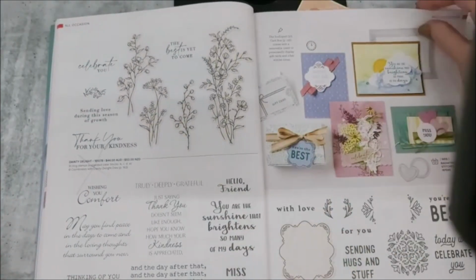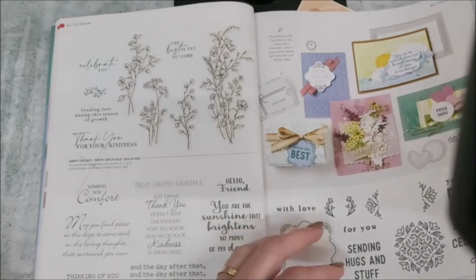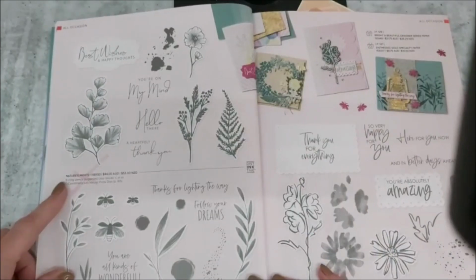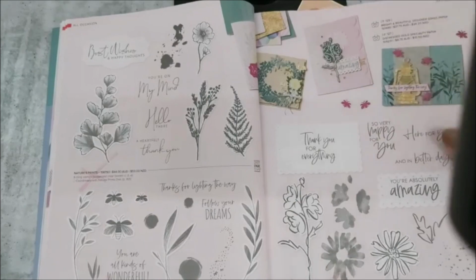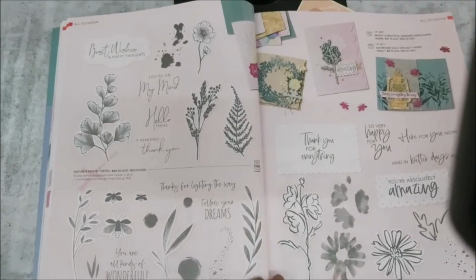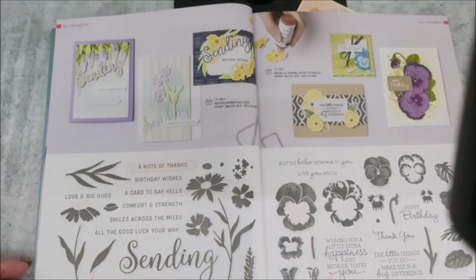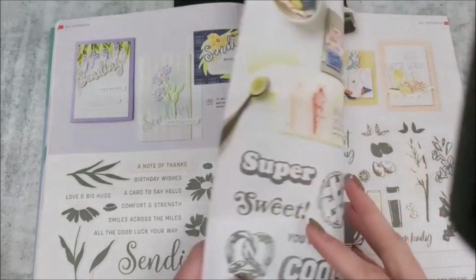We've got the Handmade Hugs, which is retiring, and I do believe the punch is also going as well, but we'll get to the punches in a minute. We've got the Natural Prints, we've got Lighting the Way, both retiring. So are the Colour and Contour, and the dies are also retiring on that set. We've got Sending Smiles and the dies are going. We've got the Pansy Punch and the dies are retiring.